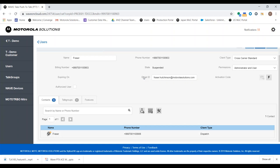So down at the bottom, we've got our email ID. So we can change the email that account is associated to if we need to. And we're able to see the activation code. Because we haven't got a BYOD license, no activation code is popping up. But a little bit of a cheat here: if you have a mobile client, you want to log out from one device and put it into another device, you can hit the little lightning bolt on the side there. It'll regenerate a new activation code, but it will also kick out the current login from that device.